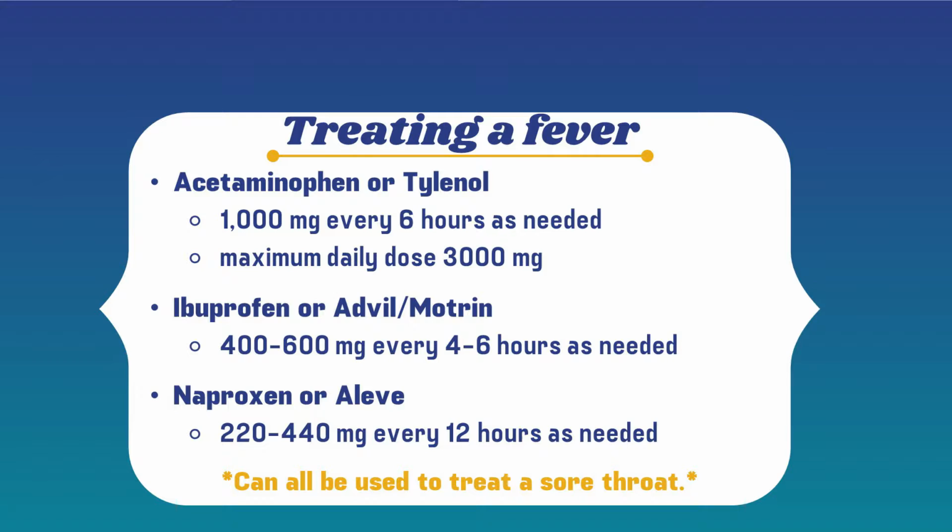Ibuprofen is another medication that can help with fevers. 400 milligrams to 600 milligrams every 4 to 6 hours as needed. One tablet contains 200 milligrams. This medication can upset your stomach, raise your blood pressure, and stress your kidneys if taken too often.